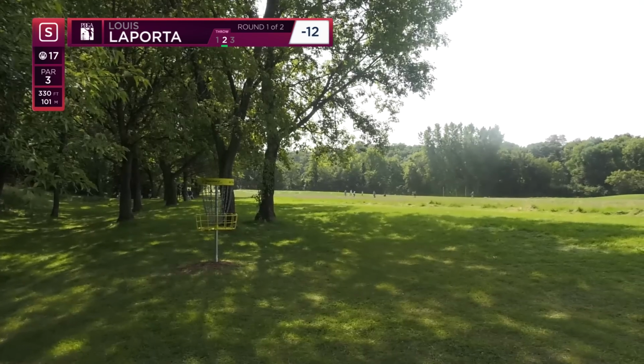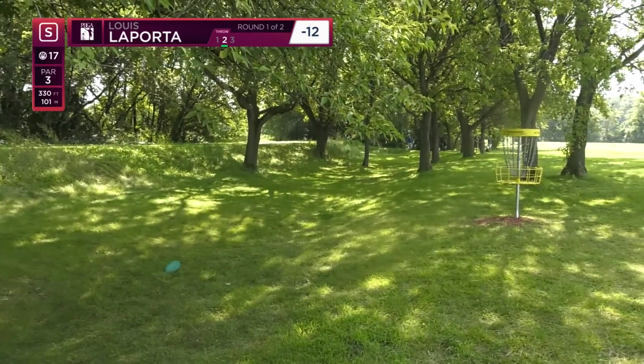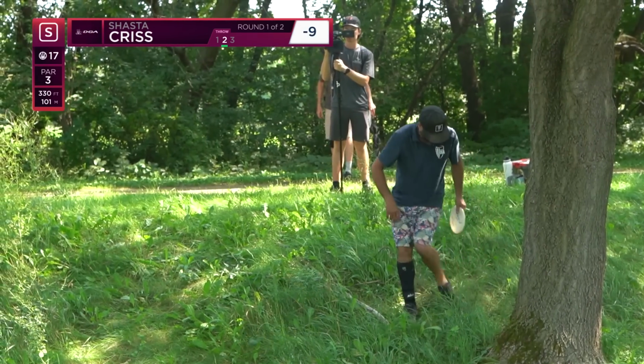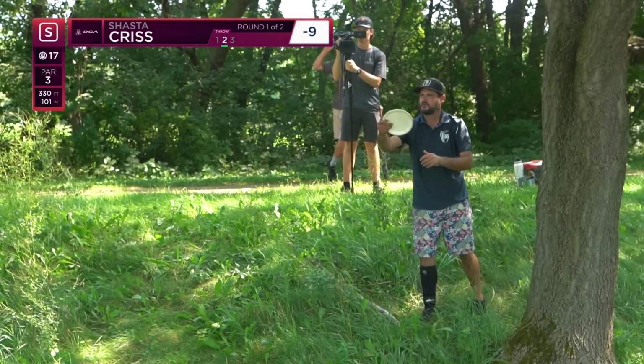Louis is trying to get up and down. Not in position at all. Oh, it's plenty inside his range. That was kind of a nasty little roll. It was. He didn't deserve that. Yeah, you can put yourself 10 feet closer if you want to, Louis. We won't tell anyone.